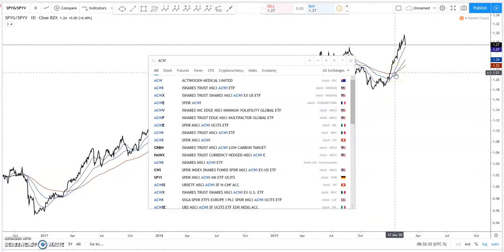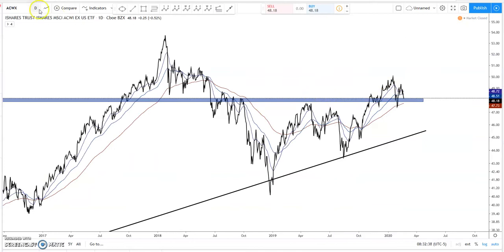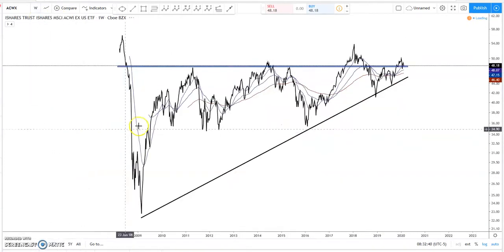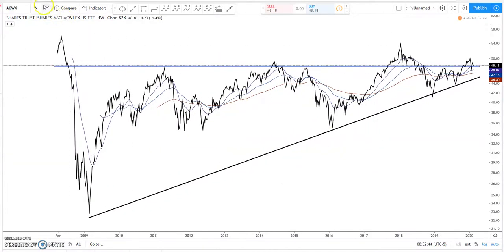Looking at the rest of the world, ACWX, minus the United States. I'm going to go to a weekly on this one because I do like this chart. All right, so here's the rest of the world minus the United States.